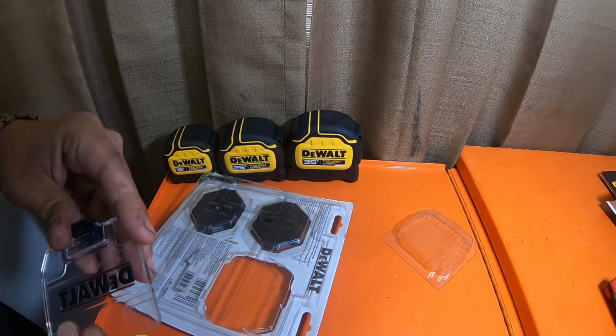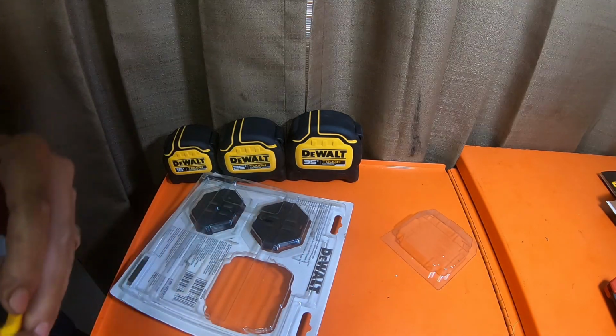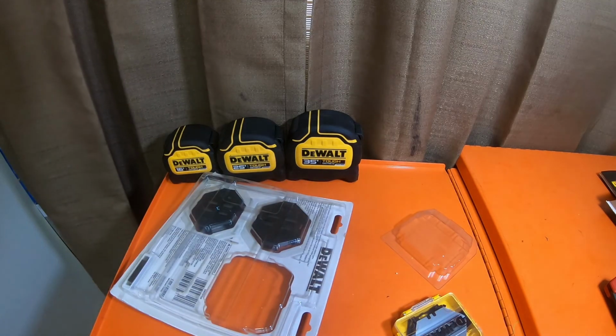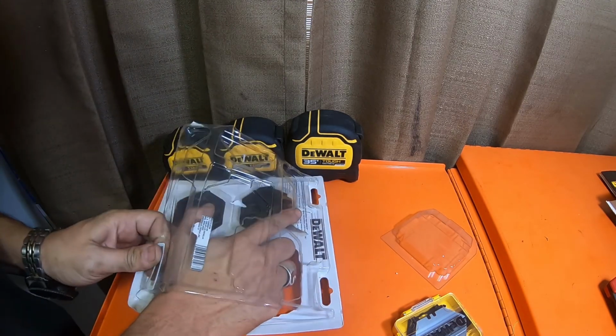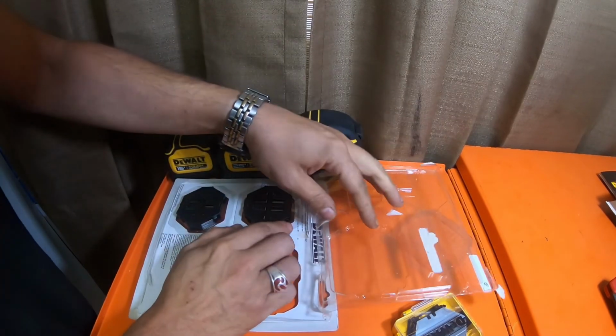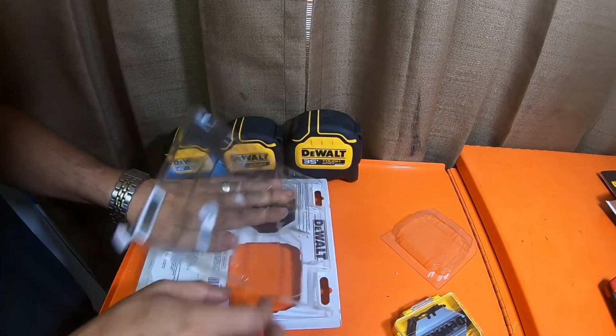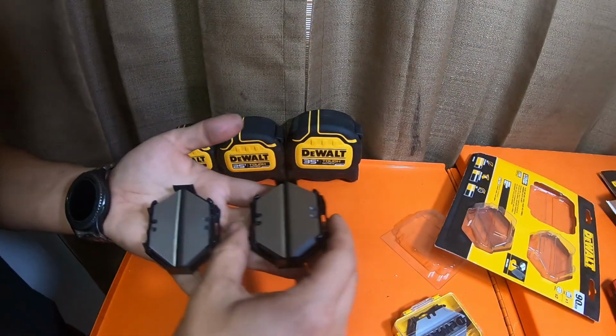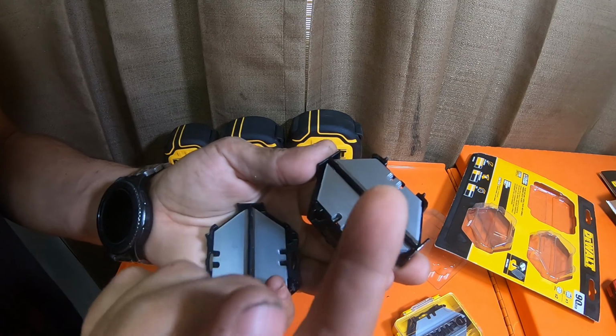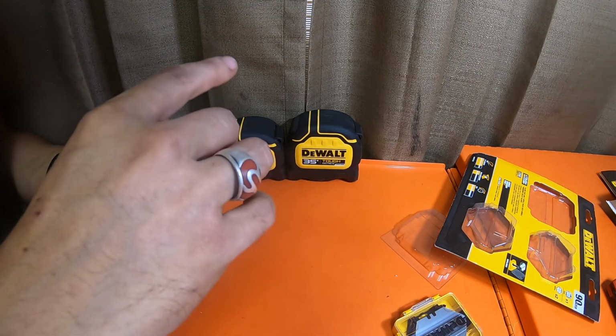Not sure why my alarm keeps going off. The door is closed. I guess the door was 1 millimeter from not being closed. There you go, that's open. There is lots of oil on these. Nice layer of oil.